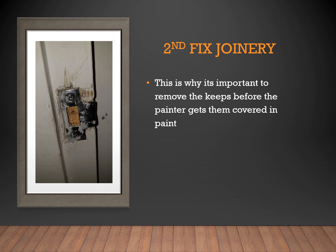So, second fix joinery. This is why it's important, as I mentioned earlier, to remove all your keeps. Make sure they're all chopped in, but then remove them all before the painter gets in and covers them in paint. This is a brand new door frame and a brand new keep. As you can see, the joiner's not been very good. He's made a mess of this, but he's also left the keep in place. Once it's all been painted, he's come back and had to jiggle it about and made a complete mess of it.